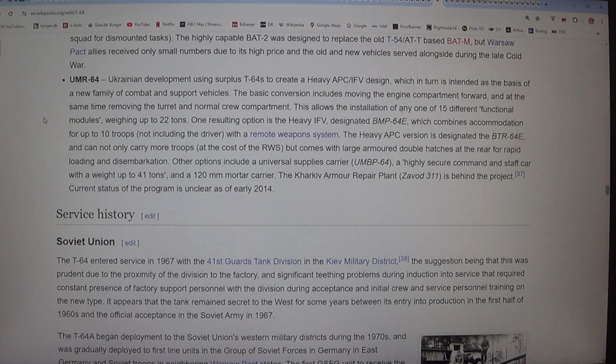The basic conversion includes moving the engine compartment forward, and at the same time removing the turret and normal crew compartment. This allows the installation of any one of 15 different functional modules, weighing up to 22 tons. One resulting option is the heavy IFV, designated BMP-64E, which combines accommodation for up to 10 troops, not including the driver, with a remote weapons system.